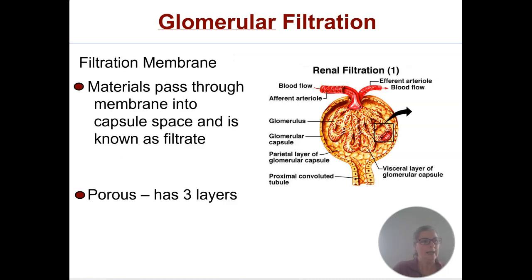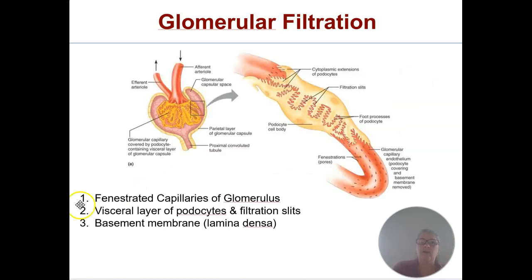So if we look at the membrane, we know the materials will pass from it into the capsule to form my filtrate, and we know it has 3 layers. The first layer are the fenestrated capillaries. Remember, the glomerulus has these pores or fenestrations, so it's pretty permeable. Now, those pores are not huge. Those pores actually help prevent the blood cells and the platelets from getting out of the capillary.